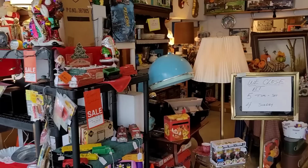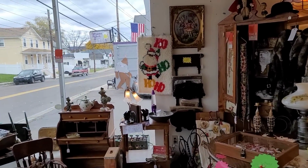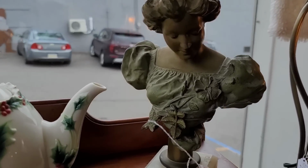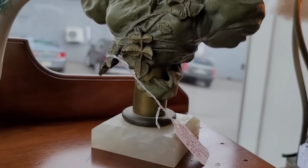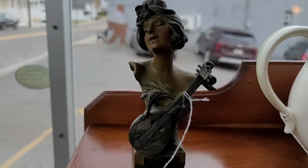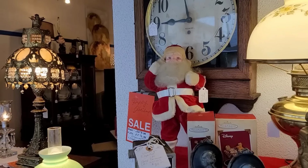Let's check it out. Okay, guys, have you ever just walked into a place and you immediately knew that you were going to find good stuff? Even standing outside the window, here we are seeing these two Art Nouveau busts that I did see. These are priced extraordinarily low, especially for what they are. There was $88 on the larger one, and I believe it is $85 here on the small one.